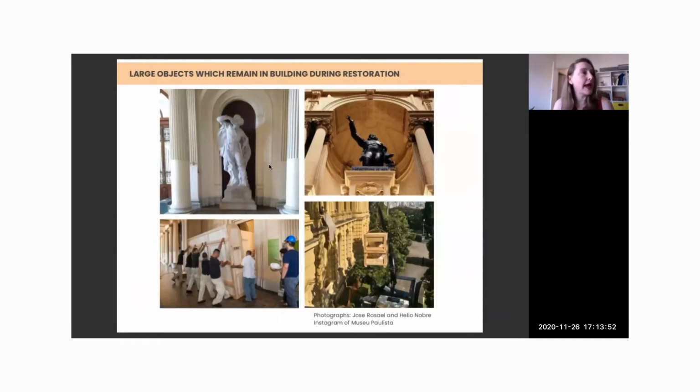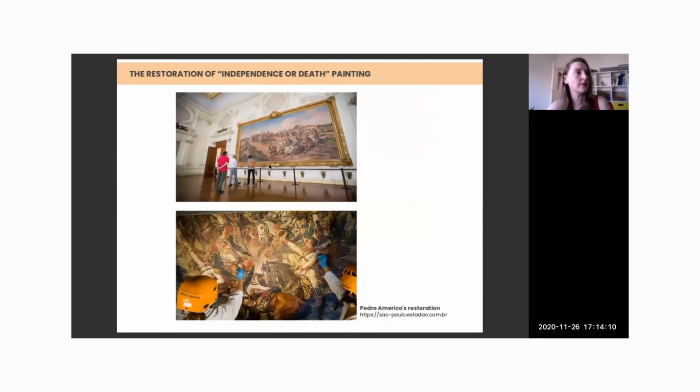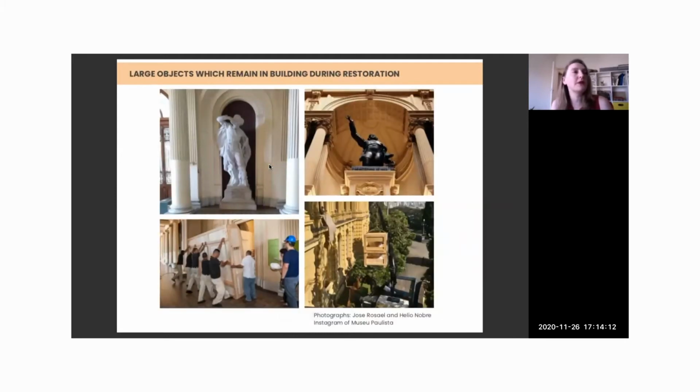The building has 15 items and old library furniture of its collection that due to their weight and size could not be removed. The painting Independence or Death, this one, I will talk later about this, also known as Ipiranga Shout, one of the museum's best known pieces of art, as well as other paintings and sculptures, received a protection structure and remained in the building.